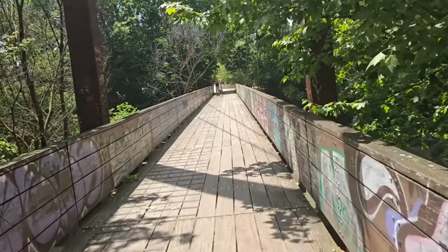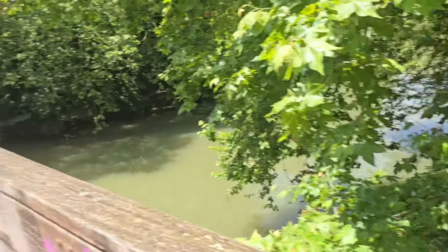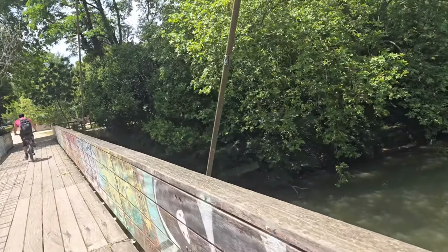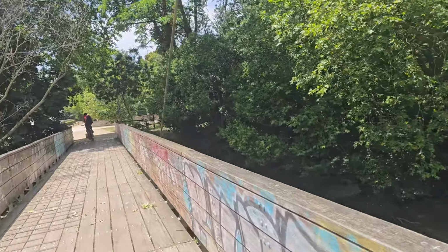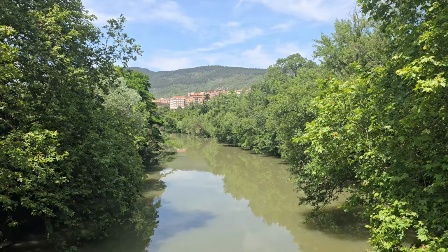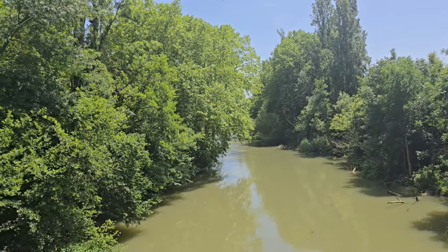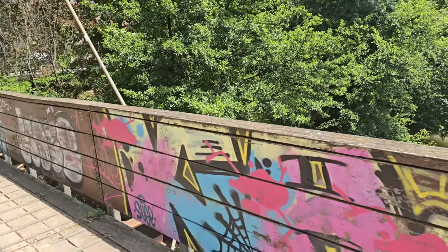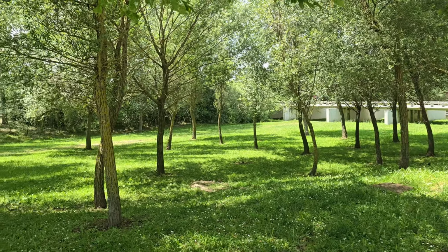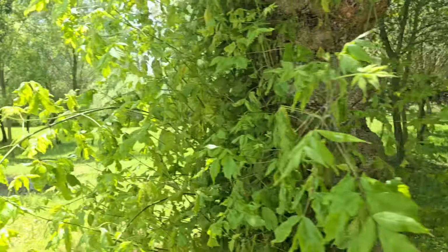Just keep my eye on this. So that was somebody coming from behind, so obviously I pulled my phone out of the way. Quite a nice view. Gosh, it's so murky though, the water. And as normal, the good old graffiti. On we go. So here we are, another little green area. It's always lovely to find a green area near a city, as I've mentioned before.